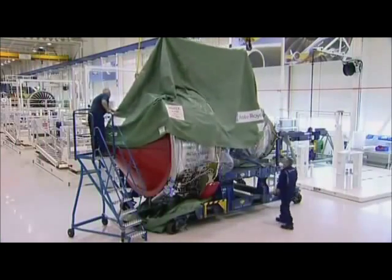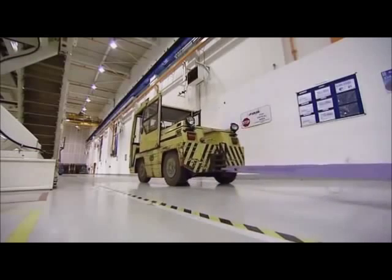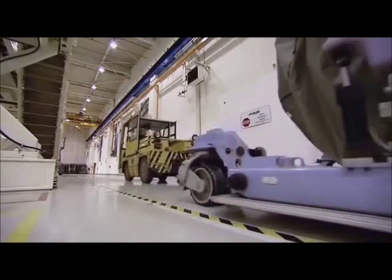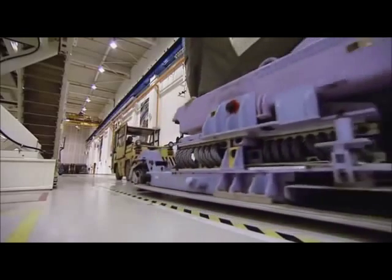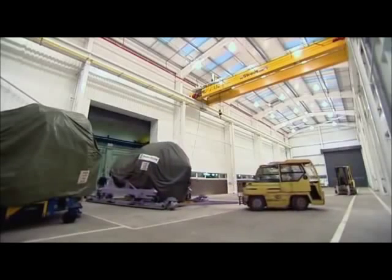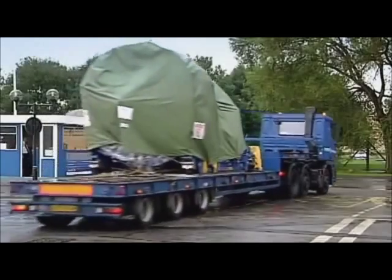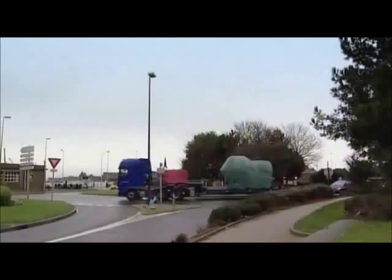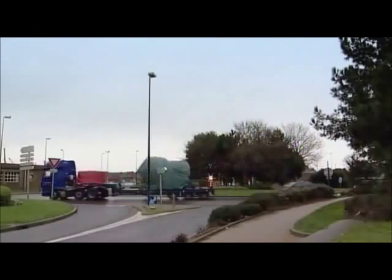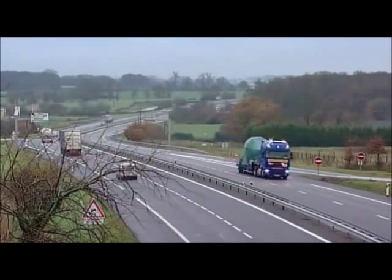After Mike's final inspection, another Trent 700 engine is bagged up and ready to leave the factory. In a few days, it'll be in France and fitted to another Airbus 330 plane, just one of 300 engines built this year. These engines are Rolls-Royce's key to success, but it's keeping ahead of the competition that will secure the future for everyone in Derby. But right now, there's a big day ahead.